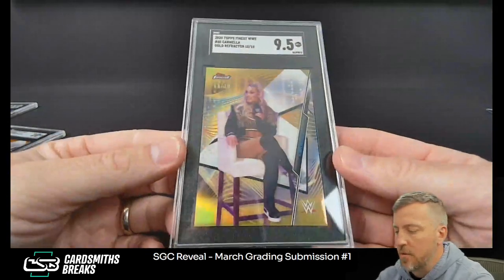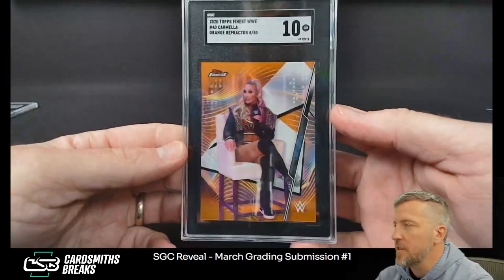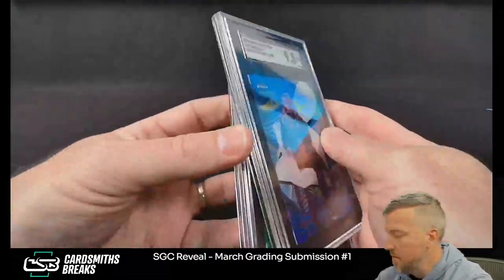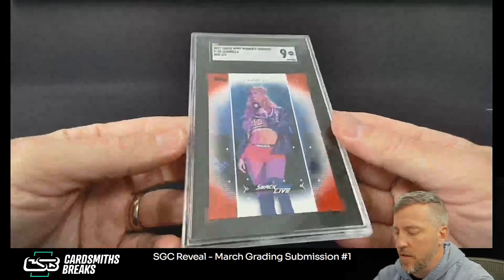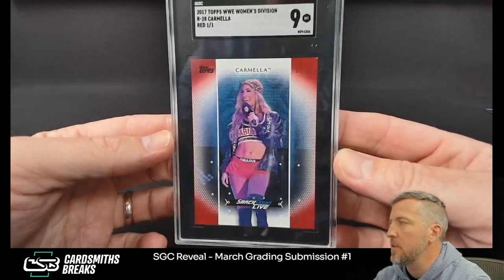Oh, I went out of order. Gold to 10 got a 9.5. Orange got a 10. Then I have the blue and the red, 9.5 and a 10. I have the superfractor somewhere in the other room. I think I graded the superfractor. And then I just did some old one of ones that I just wanted protected. They're not great grades, but 17 Women's Division one of one.